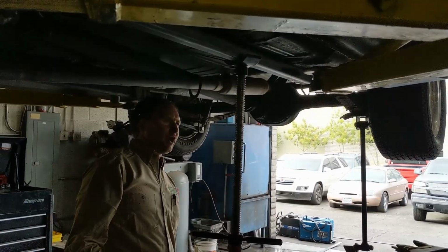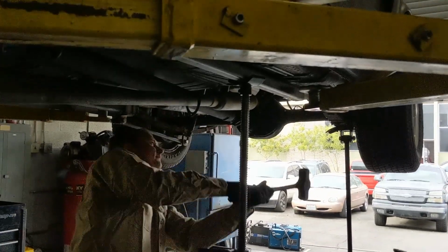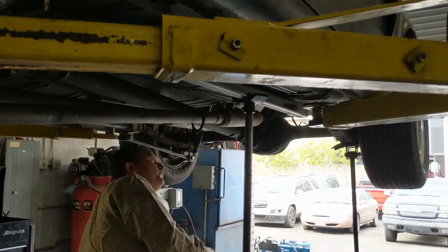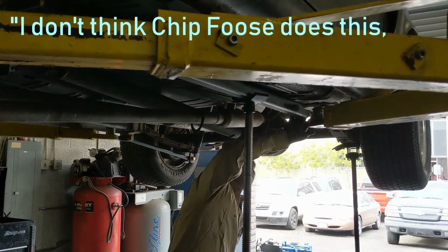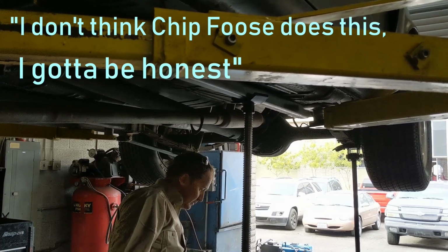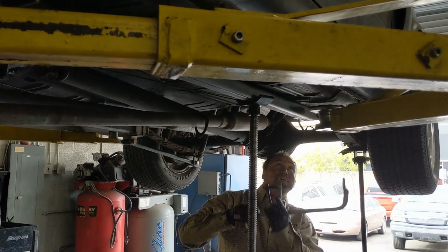Trying to straighten the car. Awesome. I love it. This is how most SEMA cars are made. We're going to SEMA, so we need to calm down.